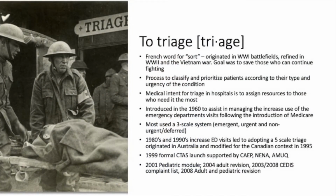Now, when we look at the word triage, obviously it came from French roots back in World War I and II. It was essentially created so that they can get the healthiest soldiers who needed the least amount of intervention back onto the fields to actually fight the wars. And it gave a process of classification, prioritization to patients, depending on how urgent their condition was. Now, in the medical intent, triage is essentially the inverse. We're trying to put the most resources for the sickest patients out there.